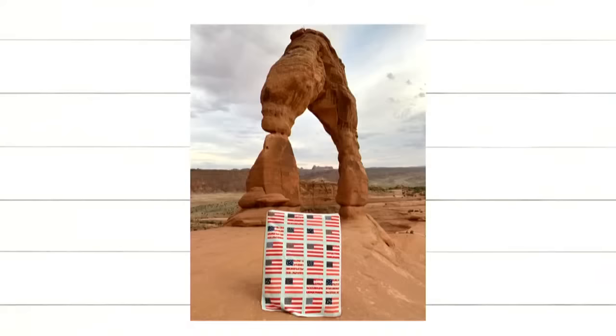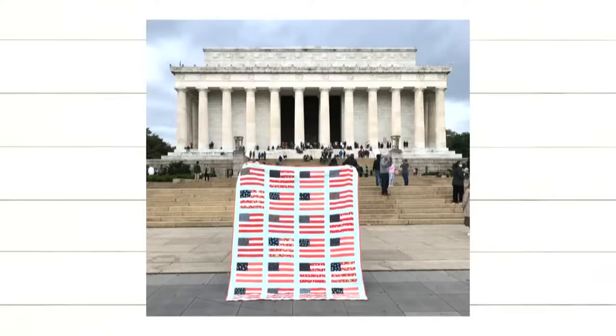Oh, and this one in front of the Lincoln Memorial. Yes. So now anytime we travel, and we do love to travel as a family, we really love to go to these really special places. We've taken our kids to DC numerous times, and of course we had to take the quilt with us and get that really patriotic shot in front of the Lincoln Memorial. It was a lot of fun. That is so great. That is wonderful.